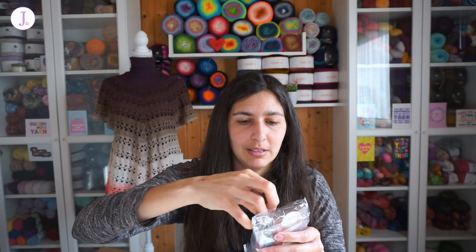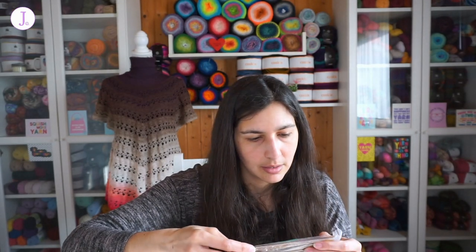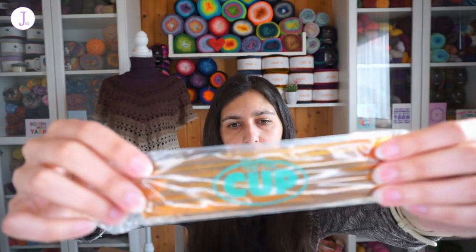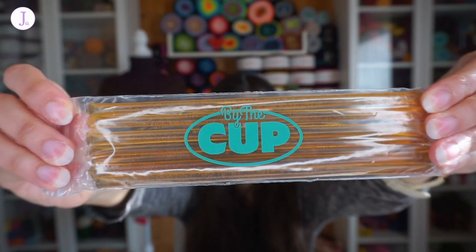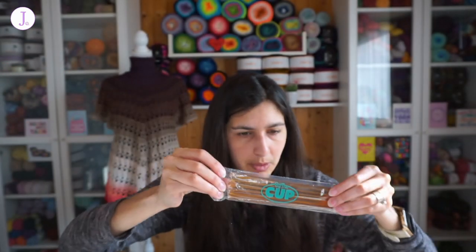Every possible tea. What are these? Is this something you put in your tea? Americans, tell me, what is that? By the cup. I've never seen these before. We don't have these in Europe. Tell me what this is so that I can use it.